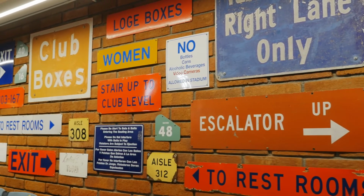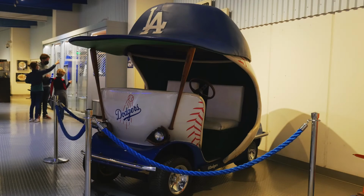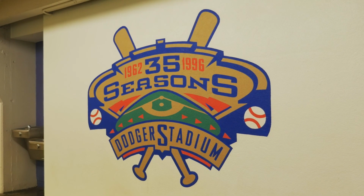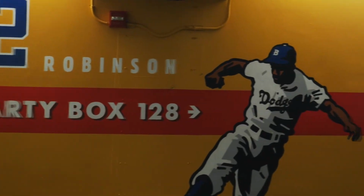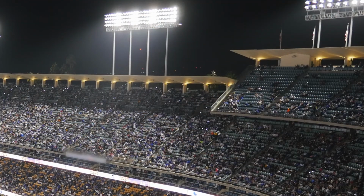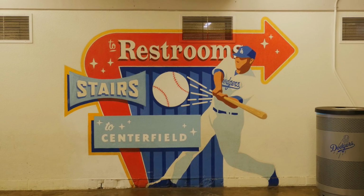Located in Chavez Ravine, in the Elysian Park neighborhood of Los Angeles, Dodger Stadium has been the home of the Dodgers since it opened in 1962. It is currently the third oldest stadium in Major League Baseball and features mid-century modern architecture details, such as the folded metal roofs, inverted canopies, and a 1960s pastel color palette.